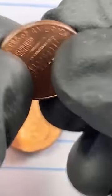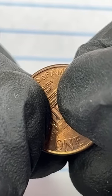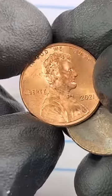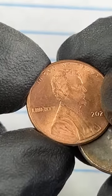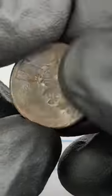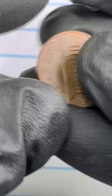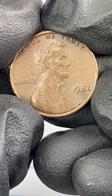All right, here's 2000 again. Check the AM. See how close that is? It's not what you want for a 2000. We want a separation. But it's possible on any coin. And I will show you the errors I found at the end already. There's a very damaged 2006. There's an 82. FG's there.